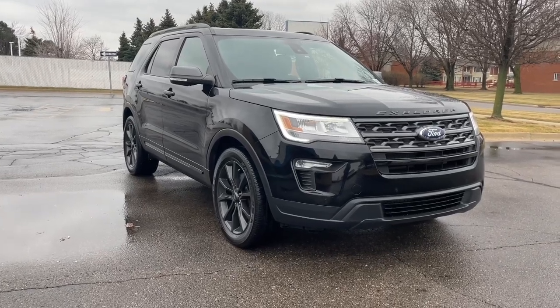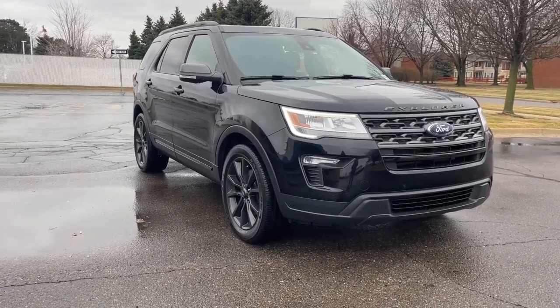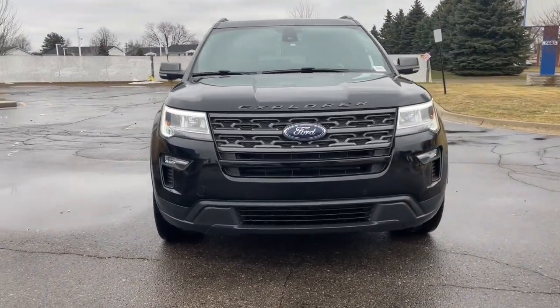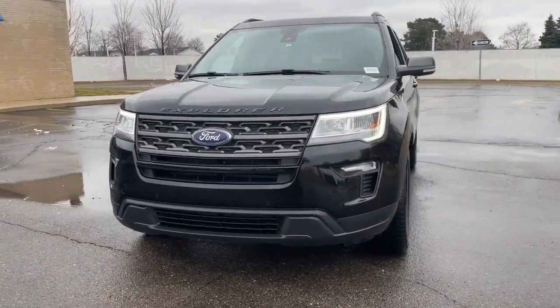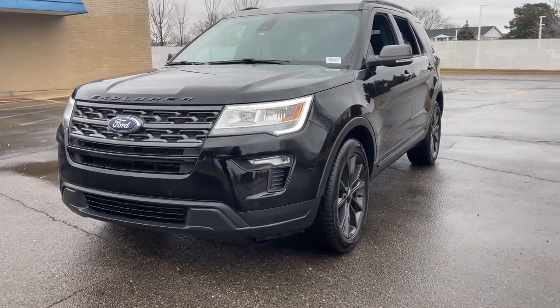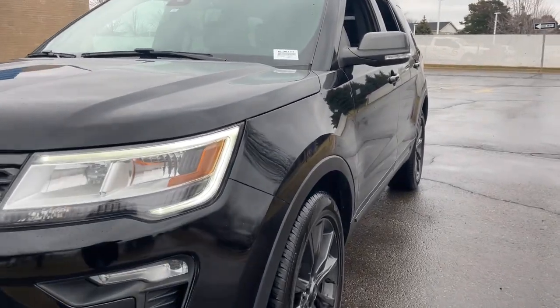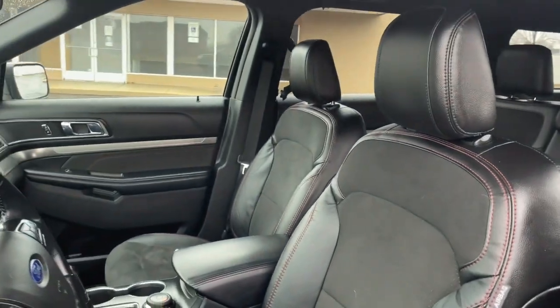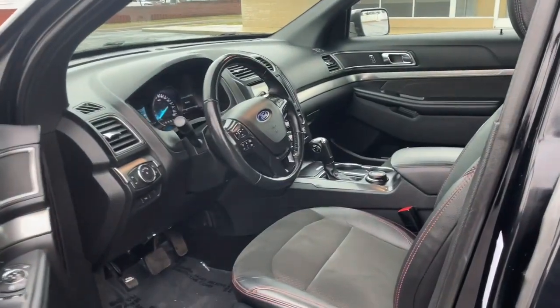Get into a car with value. 2018 Ford Explorer. With less than 70,000 miles on the odometer, this vehicle stands out from the rest. Handsome and rugged, this Explorer delivers solid midsize SUV versatility. You'll tackle every project and adventure with confidence and style, whether you're towing, off-roading, or building road trip memories.